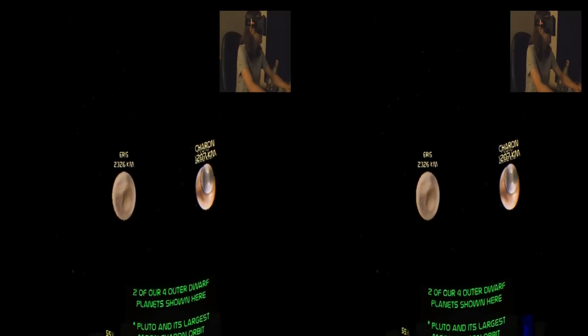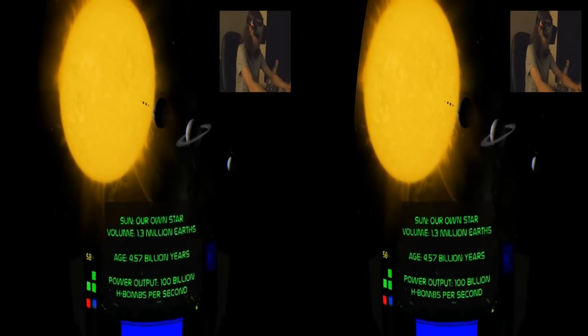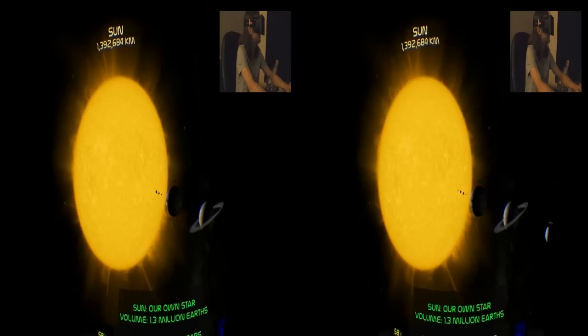Eris obviously is way further out than Pluto. The distances are totally not to scale. Sun, our own star, volume 1.3 million Earths, age 4.57 billion years, power output 100 billion H-bombs per second. The sun is not fire the way you'd know it on Earth. The sun is actually a perpetual nuclear reaction.